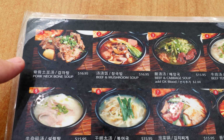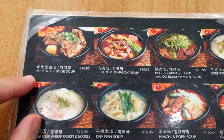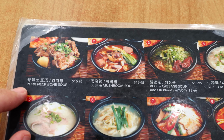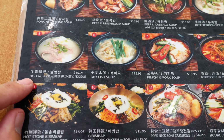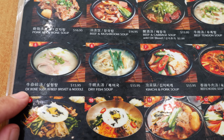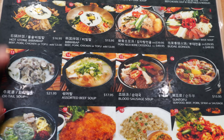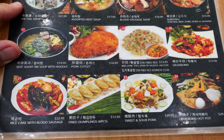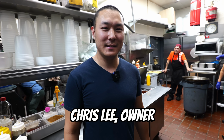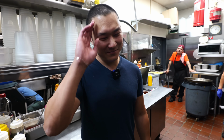Obviously, since the name Gamjatang is part of this restaurant, you have to get it, which is pork neck bone soup. That is number one. But I also heard that their ox bone soup is also pretty good as well. I mean, as you can see, they have a lot of different traditional Korean foods that you can have, you know, something for everybody. Hi guys, so this is Chris. He's the owner here at Yangji. So he's gonna explain to us how they make all this awesome stuff.